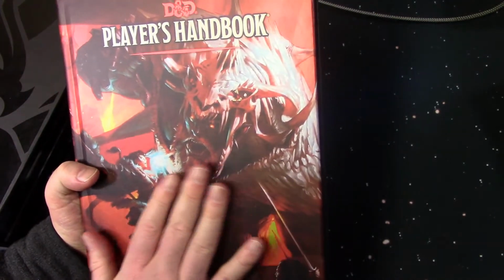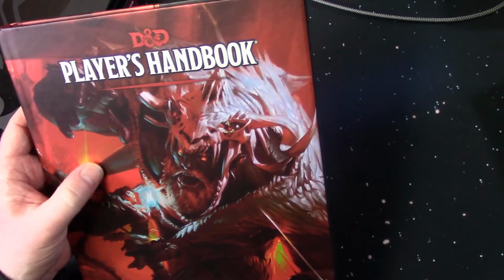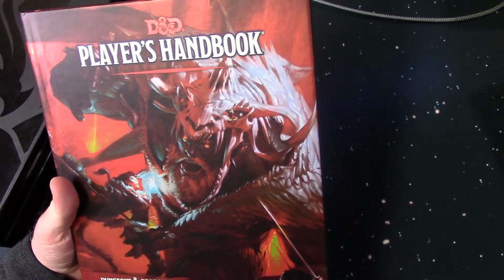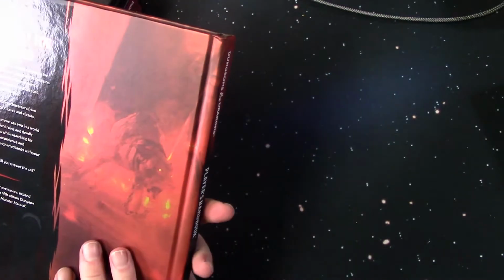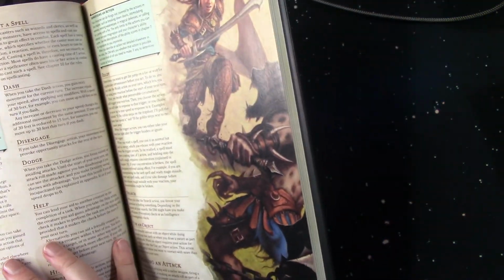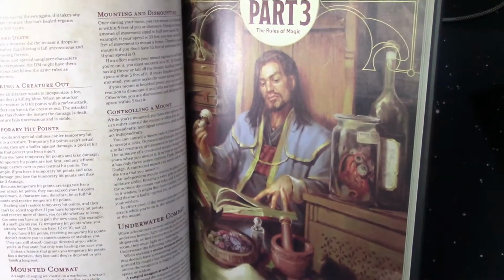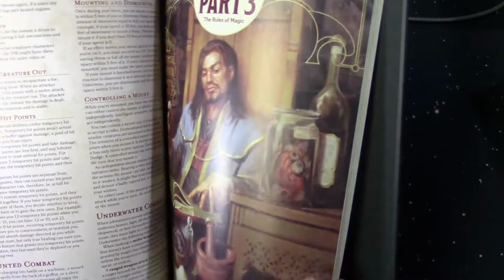Oh, it's actually, oh, that's cool. It's like a foil cover. So it's not just a regular colored cover like the standard book. It's actually foiled. That's cool. Very, very cool. Player's Handbook. That new book smell, man. Whew. All these pages and all this lore. Oh, I got some reading to do.